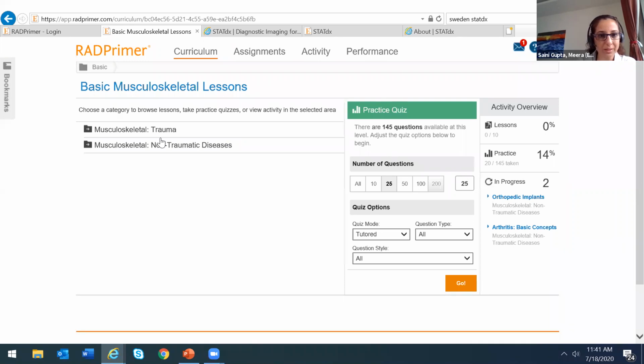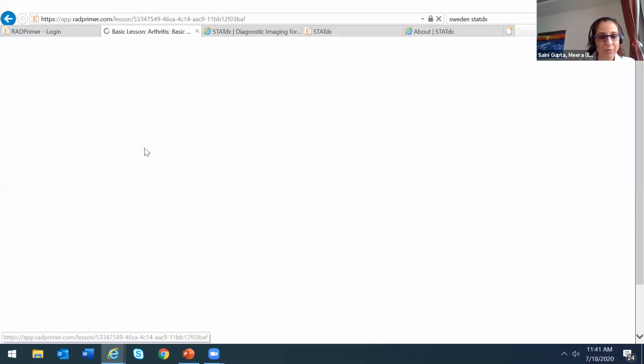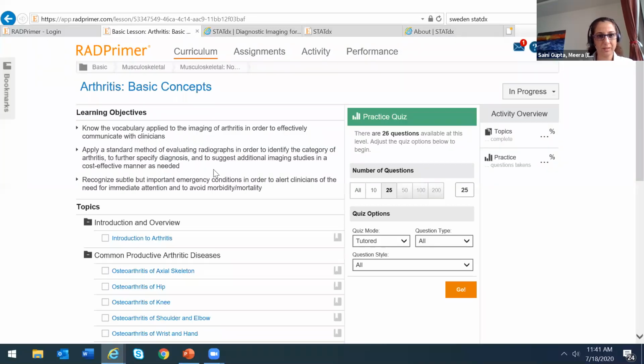For example, in this one, if I go into the non-traumatic diseases, you can see that this is divided into 3 lessons. You can see that 0 out of the 3 lessons have actually been completed. But I've already clicked on 2 of these, orthopedic implants and arthritis-based concepts, which is why it's showing that 2 of the 3 lessons are in progress for me. I have also attempted 14 out of 48 questions in this field. I'm going to go into a lesson.